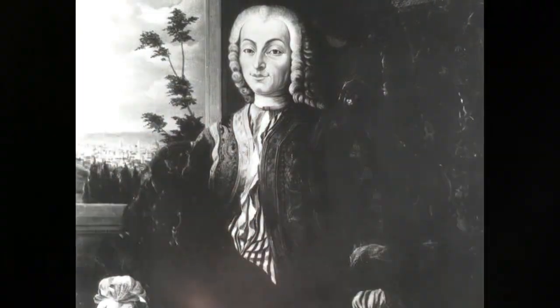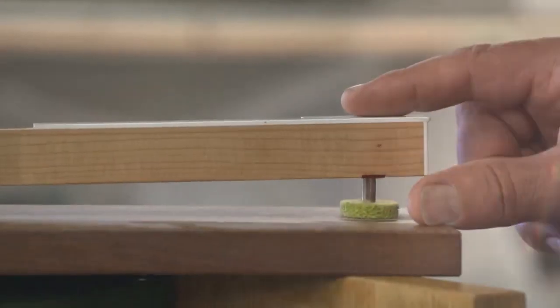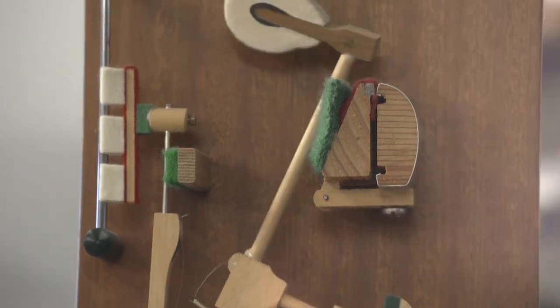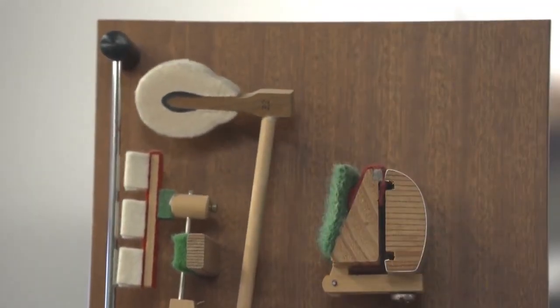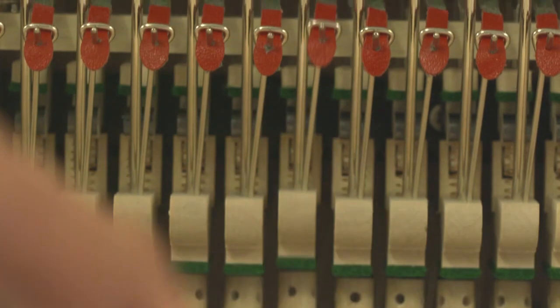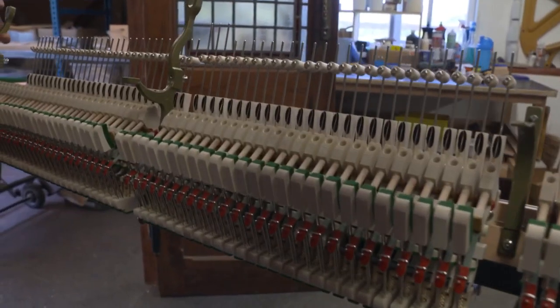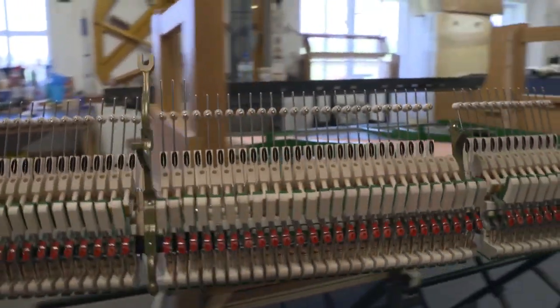The piano action is the wooden mechanism that translates a key being pressed into a hammer striking the string. Invented by Bartolomeo Cristofori in 1698, the principles are much the same today. A series of levers turn the small movement of the keys into the large motion of the hammer. What made Cristofori's action revolutionary was the fact it was touch sensitive. A light touch creates a quiet sound. A heavy touch creates a louder sound. In fact, the name piano is short for pianoforte, from the Italian for soft and loud. 300 years later, his design is largely unchanged.